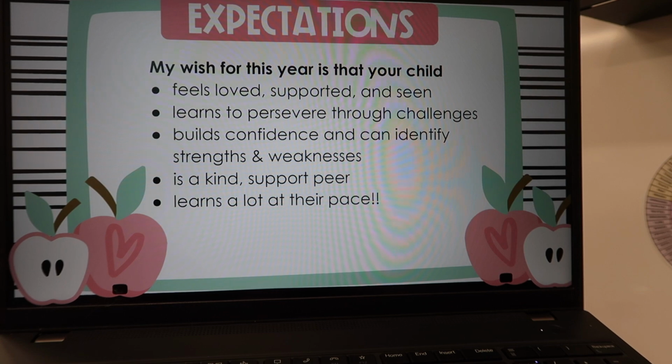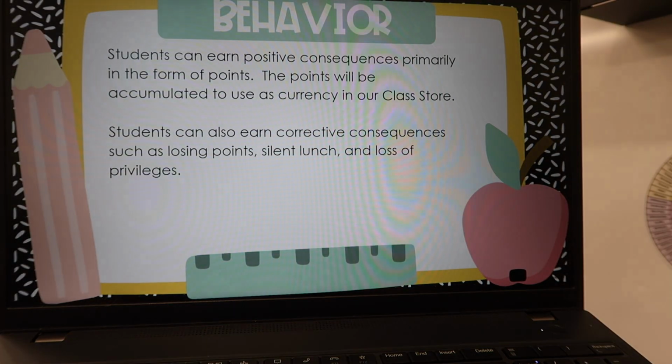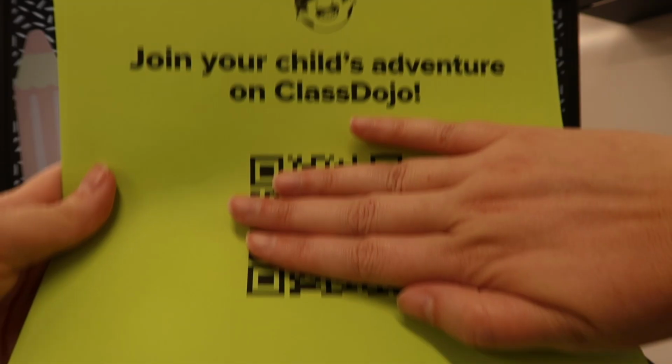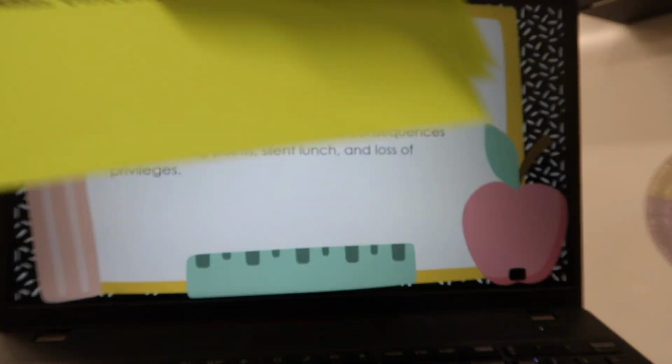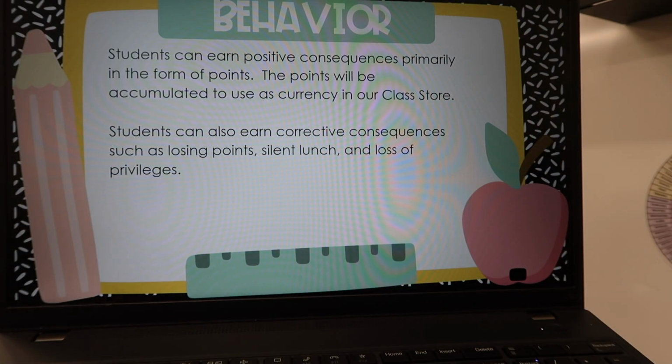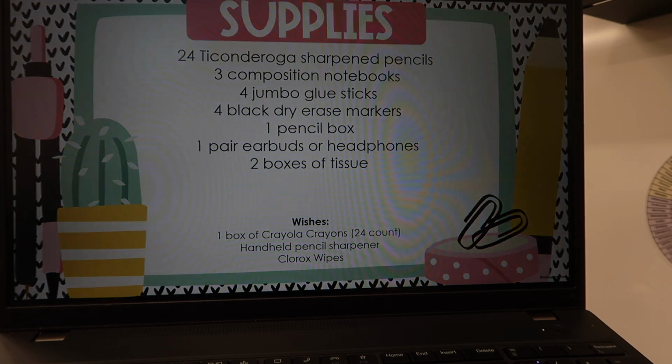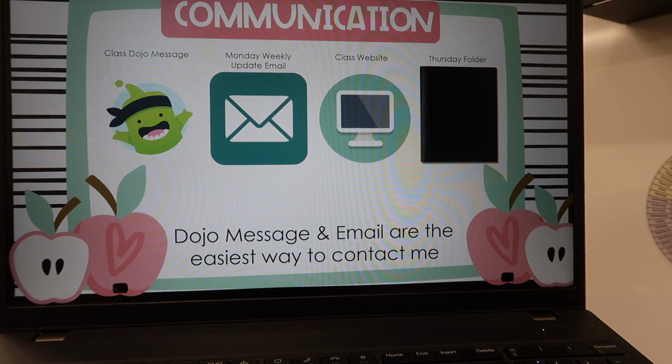I go over my expectations and behaviors and talk about how we use Class Dojo, and I have sign up for them in their folder. Plus this year I'm going to do the QR code up around the room, so that if parents want to sign in, they can. Go over our wish list, let them know that they have a copy of that if they haven't received one yet. Go over our homework, and then communication with me.